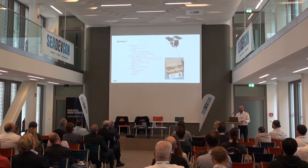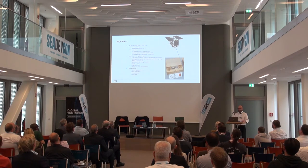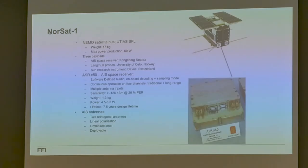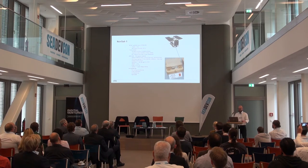So, briefly about the satellite. It is a small satellite, 17 kilos, from UTIAS Space Flight Laboratory, Canada. Maximum power of 60 watts. In this configuration, the main mission is the AIS receiver and to contribute to maritime monitoring. But it also has two scientific instruments on board: Langmuir probes from the University of Oslo and a sun research instrument from Switzerland.